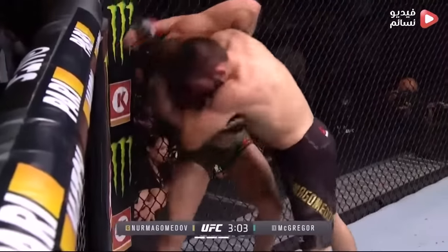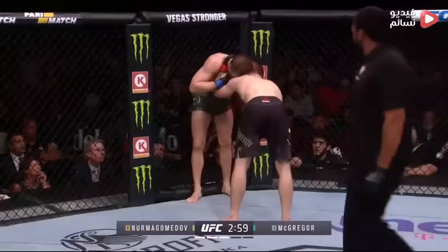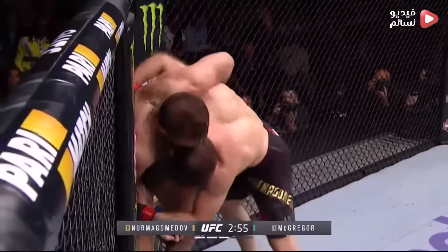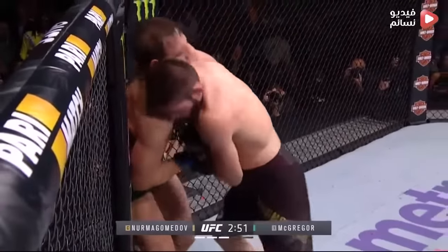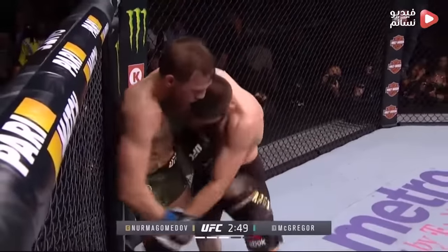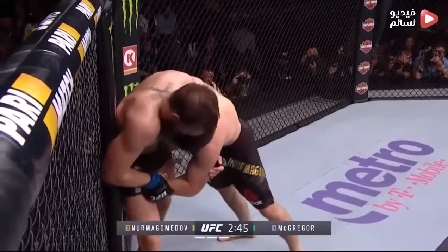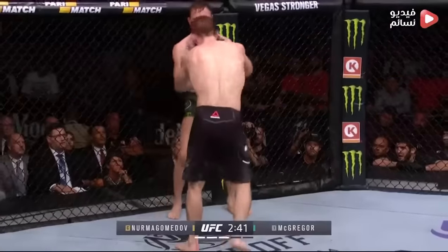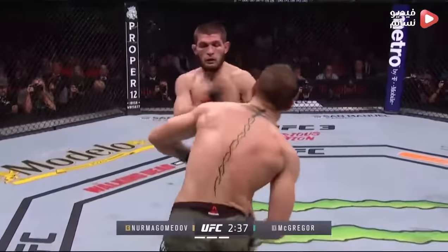Level change from Khabib. They stuffed that as well. Look at this. This is where it's getting interesting. Now, the real question is, how much endurance does Connor have now? How much has he worked on his conditioning? And how do you prepare for a guy like Nurmagomedov? Nice see the body by Connor. Those knees to the body will add up, and so will the punches and the kicks.